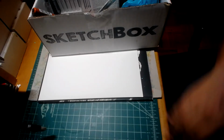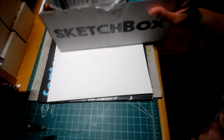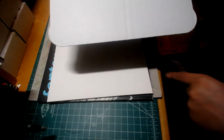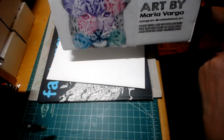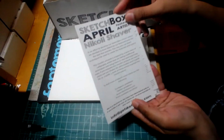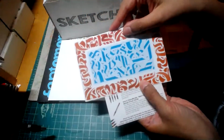So today we have a Sketchbox. Now, I did open it, but I would like to share some of what's in this box with you guys. So as you can see, we got the Sketchbox. This is the art, it's by Maria Varga. So this is the artist. Then they give you the Sketchbox April featured artist, Nikolai Shaver, and this is what he did with some of the art that he got in it.